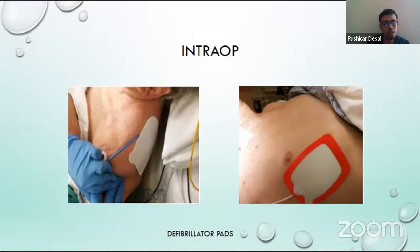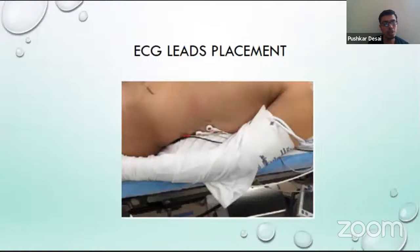So basically for putting the defibrillator pads, the vector of transmission of the current should be kept in mind, and more of the lateral passage of the current is to be sought. Then ECG lead placement: because of single lung ventilation and the presence of pneumothorax in the left-sided thoracic cavity, the vector of ECG monitoring is disturbed in these cases. So these leads, particularly V4 to V6, should be adjusted, and extra monitoring should be considered, just to rule out the onset of ischemic changes during the intraoperative period.